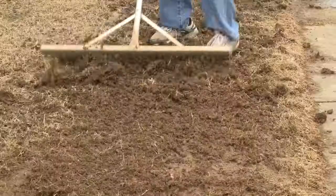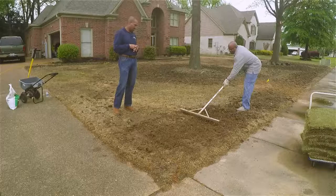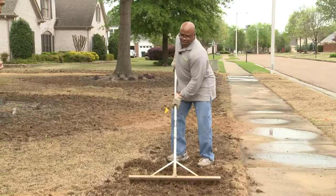But you want the soil to come in contact with some good loose soil so the sod can catch on real good. See how you're doing that? Rake it smooth. That's good, muscle work. So you're going to level it out real good, real smooth. Then you're going to come in and lay your sod.